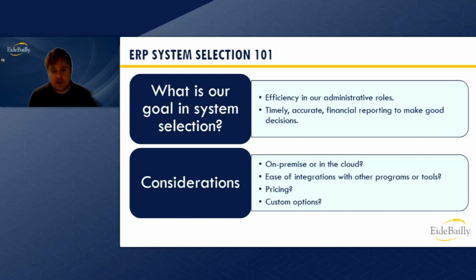We do it so we can make good decisions. And in order to do that, it must be timely and it must be accurate. If we have that, we're going to make good decisions. So when we look at a software, we want to see what kind of software can kick out good financial reports within 2 to 3 weeks after the end of the month, so management can review them and make good decisions on where to steer the ship. The other piece is efficiency in our administrative roles.